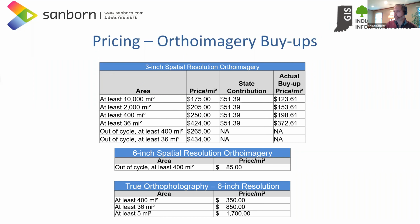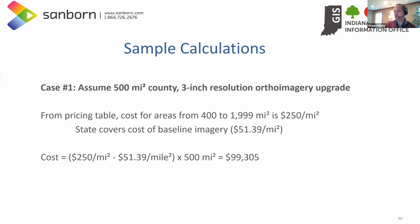So I'm going to bounce now to a sample calculation, where we've taken a county, assuming 500 square miles at a 3-inch resolution. You go to the row for 400 to 1,999 square miles, which is $250. And then the state covered cost is $51. So you subtract the 51 from 250 and multiply that times 500, because that's your area of interest, and that comes out to $99,000. I would encourage folks, if you want to do that on your own, or give me a ring, and we can talk through those details.